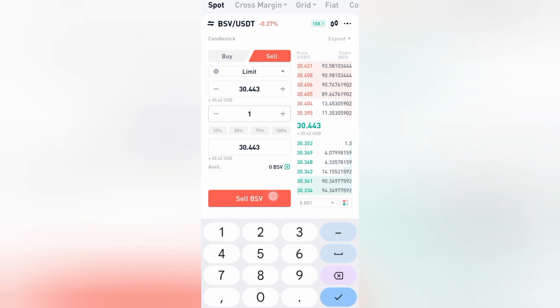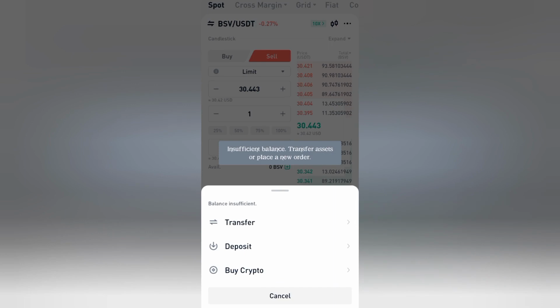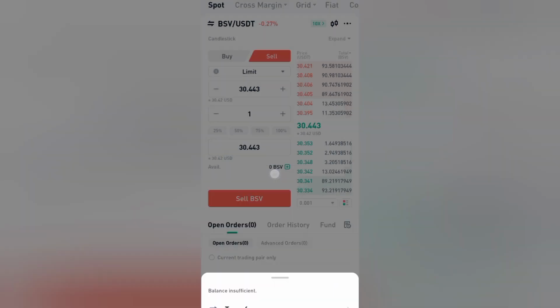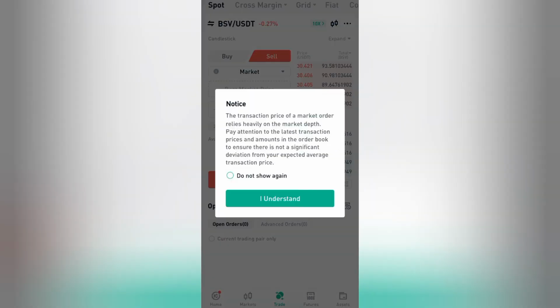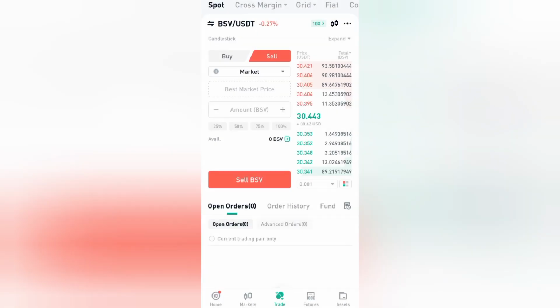So you are going to tap on sell BSV. Once you tap on sell, as you can see, this is balance insufficient. Yours is going to process immediately. For it to be very fast, you can change this limit to market. Just change it to market. It's going to process immediately. So now you're going to get USDT.